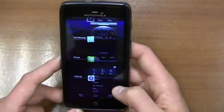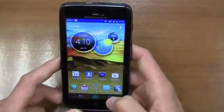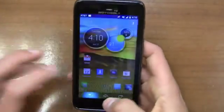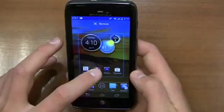Recent applications as well, you're going to see right here, and I can easily swipe to remove those. Very easy there. And then you've got some nifty little stuff down here at the bottom. You've got your Gmail, which of course you can swap out as you see fit, but again, it looks a lot like stock Ice Cream Sandwich. I can bring people down, for example, and then bring Gmail here.